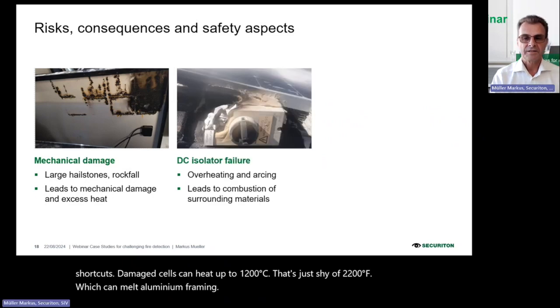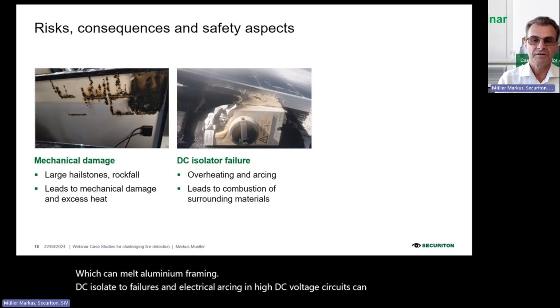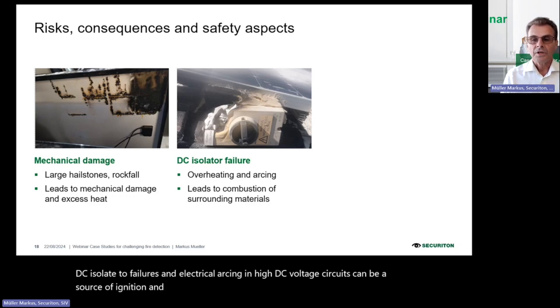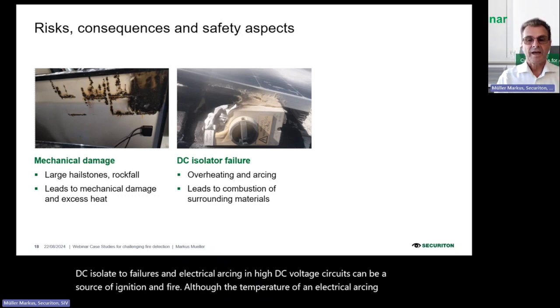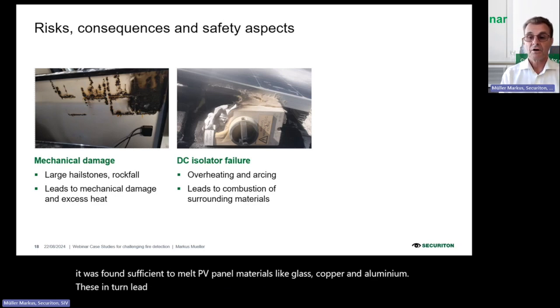DC isolator failures and electrical arcing in high DC voltage circuits can be a source of ignition and fire. Although the temperature of an electrical arcing varies, it was found sufficient to melt PV panel materials like glass, copper, and aluminium. These in turn lead to the combustion of other surrounding materials.